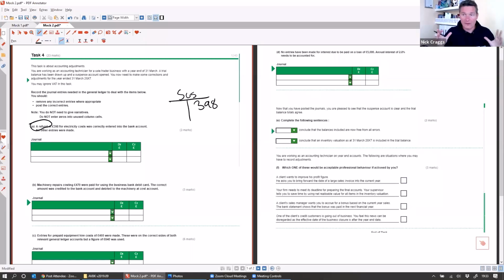Cool. So we've now identified the error. We need to sort it out. So what we're missing is a credit to the electricity cost account because we want to reduce that expense, because previously we would have debited it when we paid the electric out, but we paid too much. So we're going to credit electricity cost account. And obviously we want to get rid of our suspense account. So a nice debit there will balance that off and that will go. So you're going to debit suspense with 398 and then credit electricity with 398, and that will get our electricity account correct, and it will also get rid of that initial suspense. So that is part A.